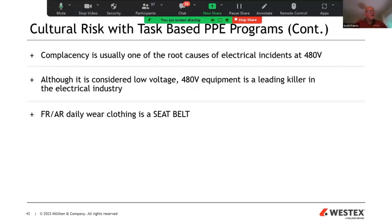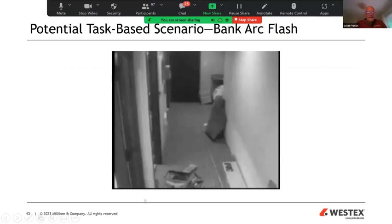Not only is it a protective measure because it self-extinguishes, it insulates for your protection, but it also acts as a preventative measure because it acts as a trigger. So don't let this happen to your organization where they don't don the PPE at the appropriate time.